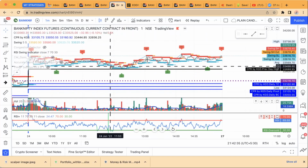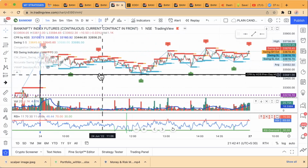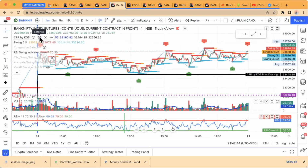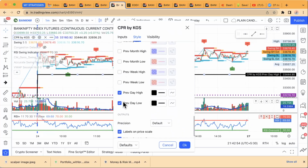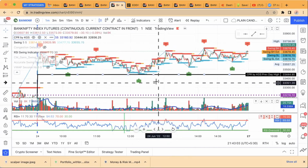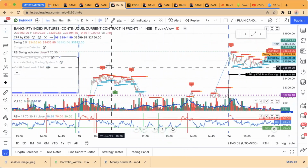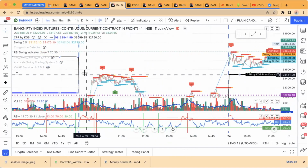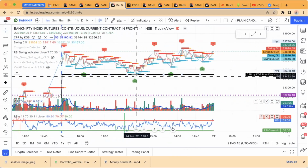The only use here for CPR is that it took the day high. This is day high. I will show you that also. I've done daily pivot, only one day. And previous day high, previous day low. I put the same color green because I don't want too many colors. The black here is the previous day high. If you look at it here, this is the high of the previous day. That's what is coming here. So it opened with a gap up and it did take support here.